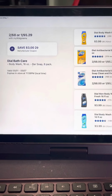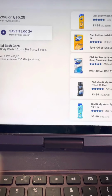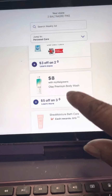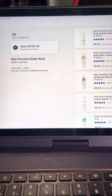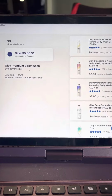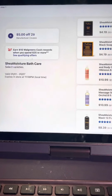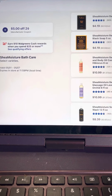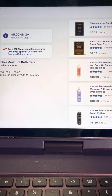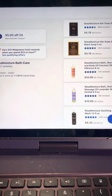We did that one. Oh, we didn't do this. What is this one? So Dial is $3 off when you buy two. That's another good one. Olay is $5 off when you buy three. This is a different type of Olay. This one doesn't give you rewards or points back. Oh, what is this one? This is Shea Moisture Bath. So it says earn $10 cash rewards when you spend $25 or more on Shea. And then they have a coupon for five off of two. Not bad, not bad.